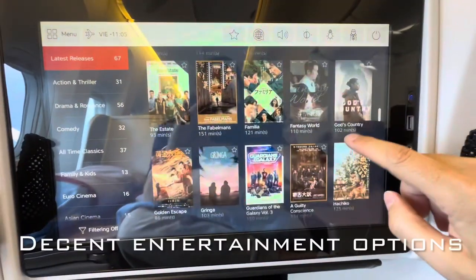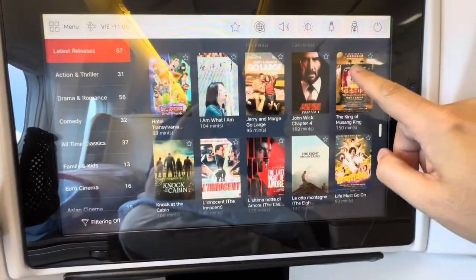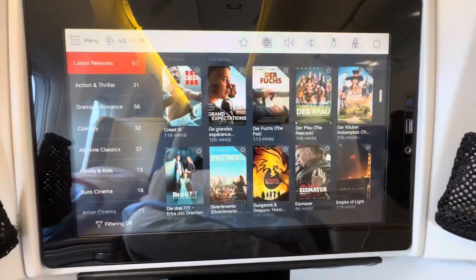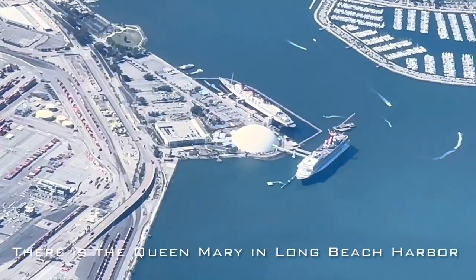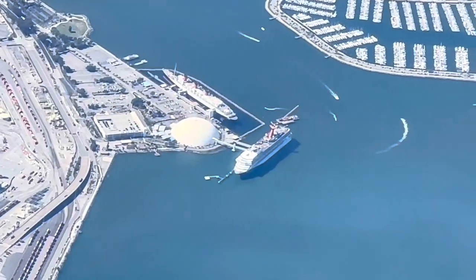I thought the entertainment on board, as far as the screens go, was okay at best. There were enough things that you could pick to keep yourself busy and watch throughout the flight, but not as much selection as I would have wanted.